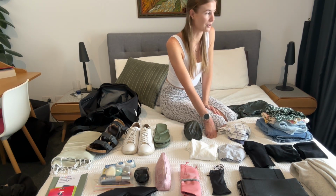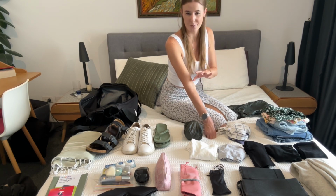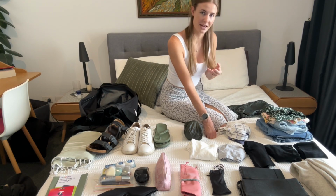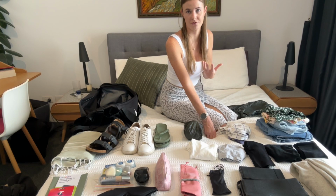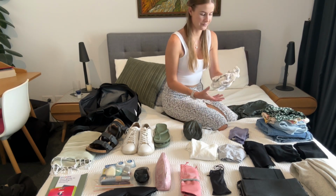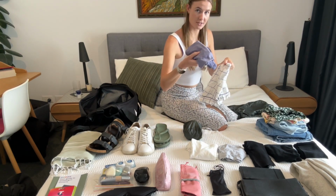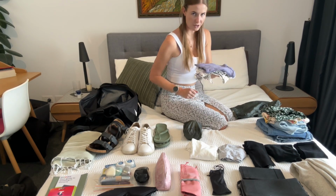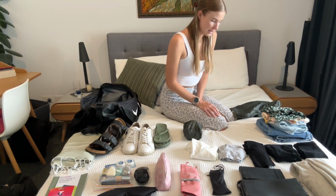However, I'm very aware that Melbourne weather is all over the place, and so I want to be prepared just in case it does suddenly change and get cooler, because Melbourne is just renowned for that, and I don't want to be freezing. Starting with my PJs, I have just a little summer pyjama set, so some shorts and a singlet. I'm not going to put these ones in a packing cube, so these are just going to go straight in.